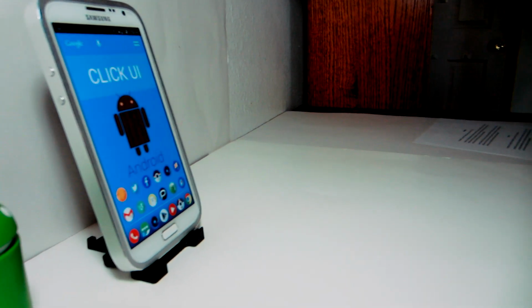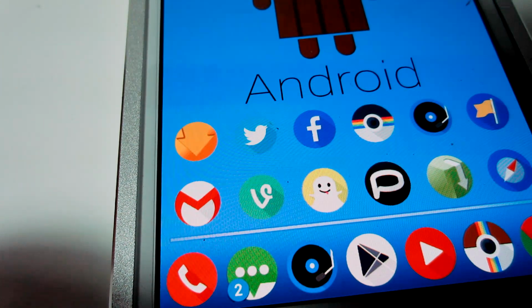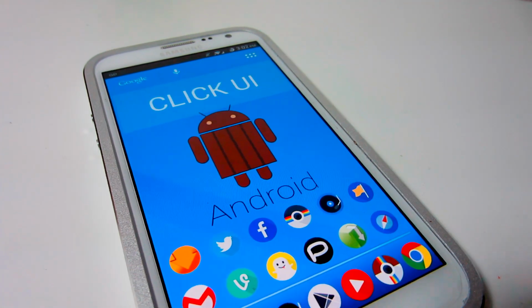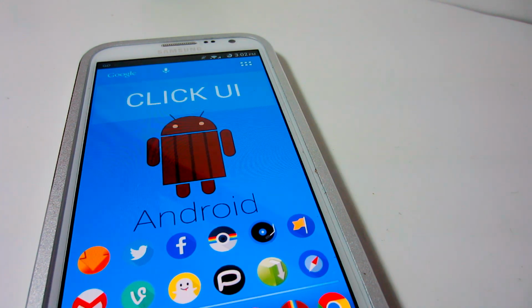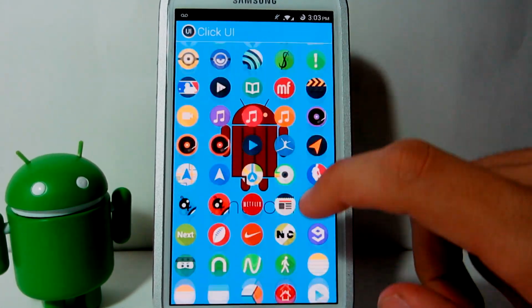Going down to number 2, we have Click UI, which is $1.49 in the Play Store. Say hello to Click. Each icon is designed to look like a round, flat button. Like Nox, this icon set has a very light shadow effect on each icon, making it look professional and amazing. Not only that, but it looks very sharp and has an eye-popping effect, which is amazing.